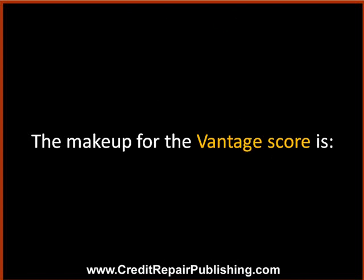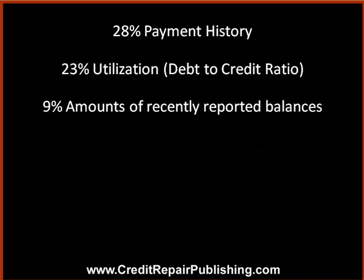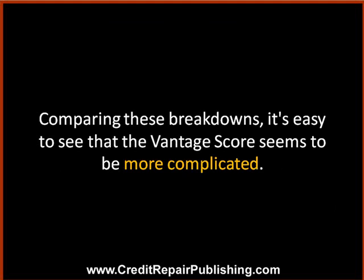The makeup for the VantageScore is 28% payment history, 23% utilization, debt to credit ratio, 9% amounts of recently reported balances, 8% length of credit history and types of credit, 30% recent credit, recently opened accounts and inquiries, and 1% available credit. Comparing these breakdowns, it's easy to see that the VantageScore seems to be more complicated.